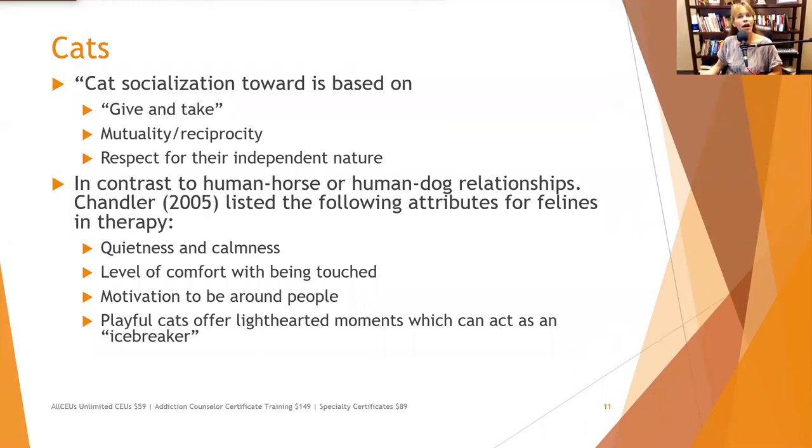But animal quiet and calmness, cats are lazy. They'll just kind of lay there and sit. Dogs, they see somebody walk up to the front door and they just lose their stuffing. Cats will just kind of look at the front door like, yeah, I'm not going to get up right now. I don't really care that you're here.